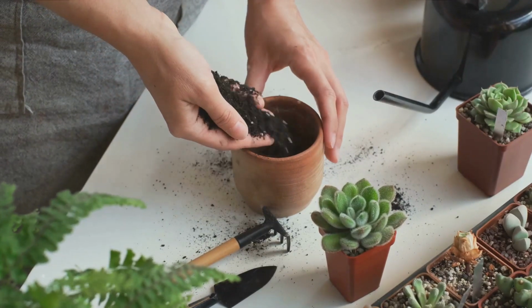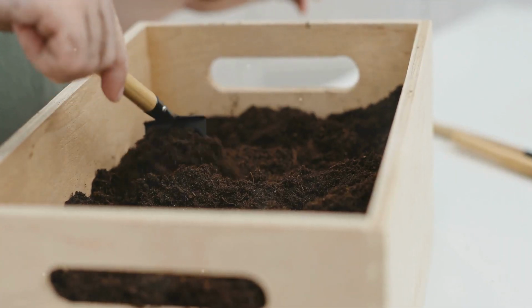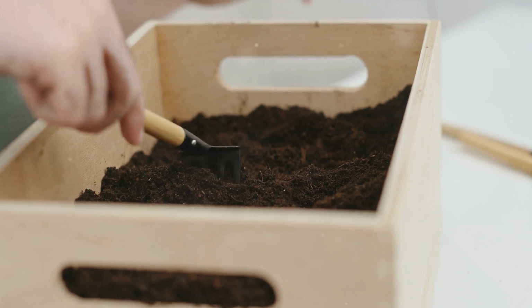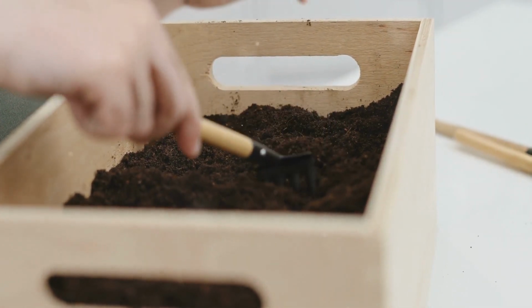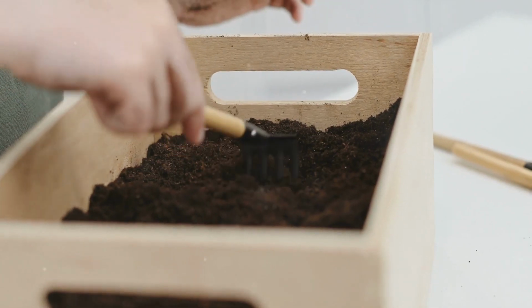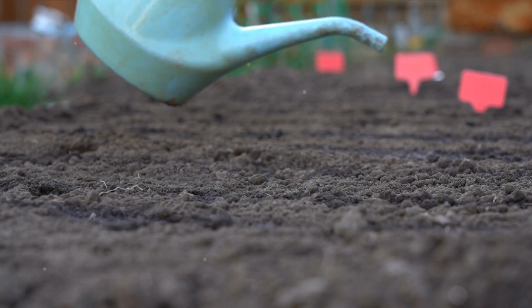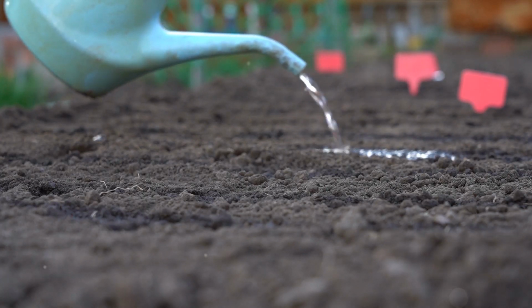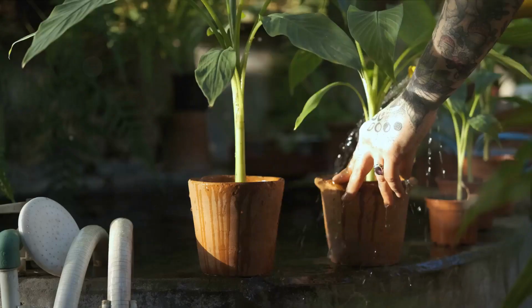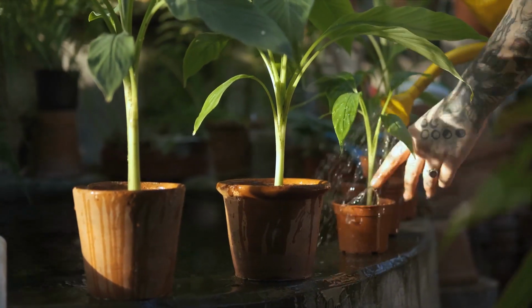All right, green thumbs, before we wrap this up, let's dig into a few handy tips and tricks to keep your plants happy and healthy. Remember, the key to successful gardening is patience, a little bit of love, and of course, the right kind of soil and pot. Firstly, make sure to water your plants according to their needs. Some plants like to stay consistently moist, while others prefer to dry out between watering. Over or under watering can lead to a host of problems, including root rot and wilting.